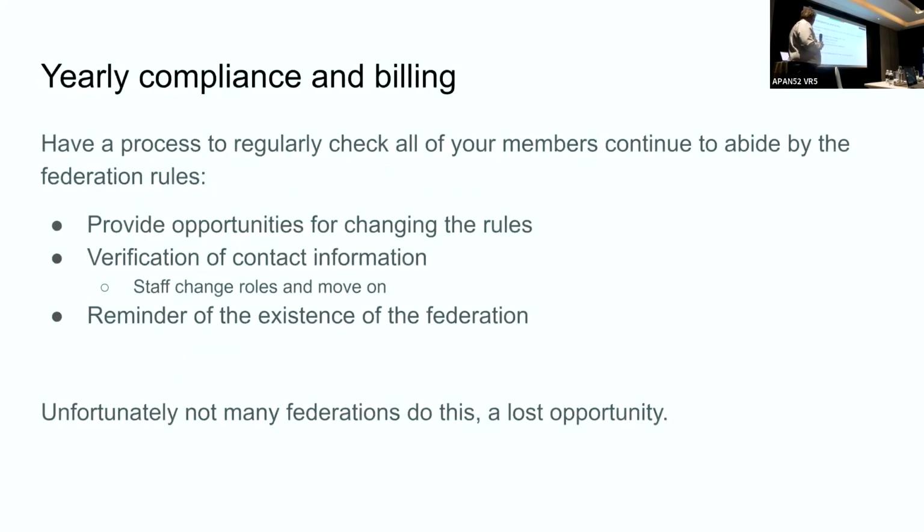As I said, we have our yearly compliance, which is tied in with our yearly billing. We have a process to regularly check all our members continue to abide by the Federation rules, and that, as I said earlier, gives us a big opportunity to change the rules and then inform the folk as part of compliance that the rules have changed. It also gives us a great opportunity to verify the contact information we have for each organisation. And it's also a great way to remind organisation heads that there is a federation and they're a member of it. Because if they're paying something every year, they need to know that they're a member. So, unfortunately, many federations don't charge, so there's a bit of a lost opportunity.